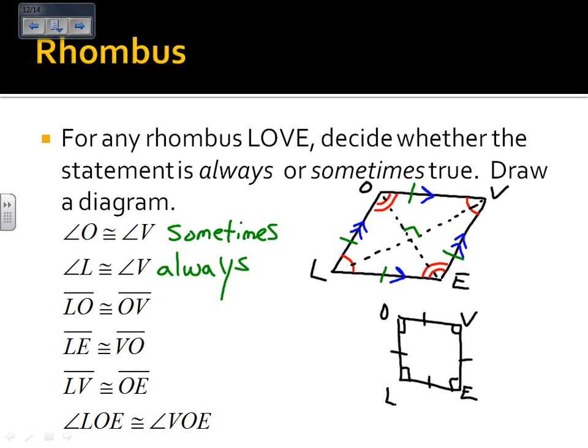Remember, the definition of a rhombus has 4 equal sides, right? So a rhombus has 4 equal sides. So LO is congruent to OV. Yes, I agree for this one. Is it true for the square? That LO is equal to OV? Yes. Sometimes or always? Always. Because it works for both.